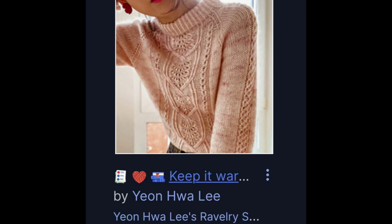So the last big project I wanted to talk about today that's on my needles is the Keep It Warm sweater by Yeon Lee. And it's a beautiful cabled and lacy textured sweater that is knit in a combination of yarns. I am using Miss Babs Katadin, which is 100% superwash blue faced Leicester wool.